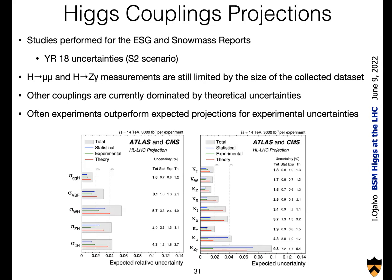You can see these plots on the left. And then on the right, you can see the couplings based on the decays, so Higgs to gamma gamma, WW, ZZ, glu glu, and you see the 2% and the 4% dotted lines, and the total uncertainties versus statistical, experimental, and theoretical.